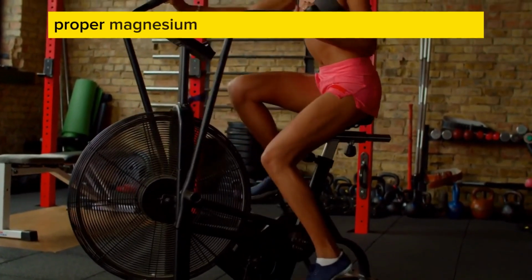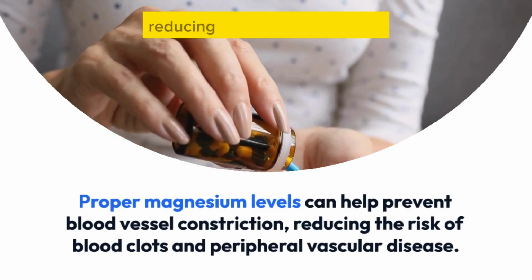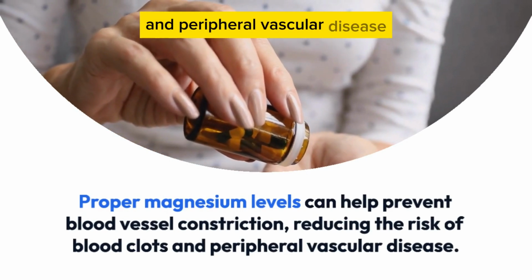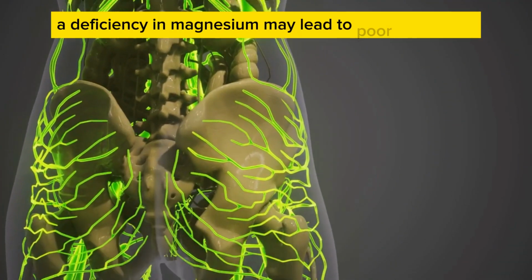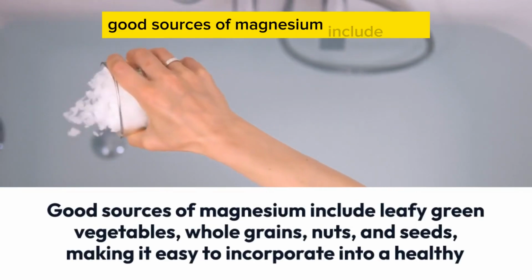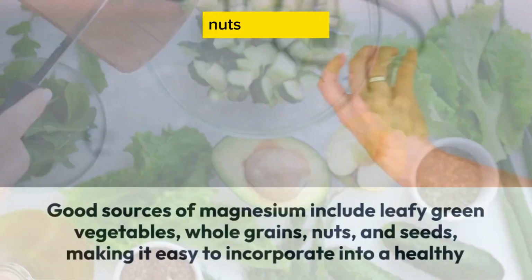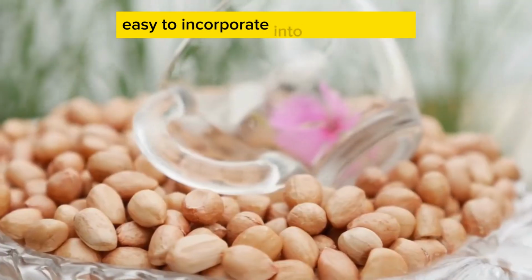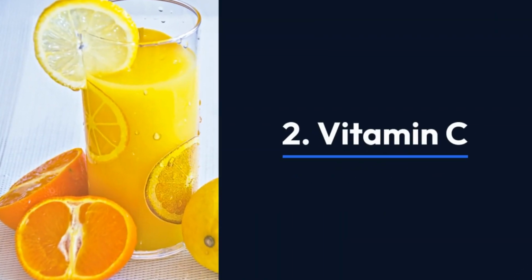Proper magnesium levels can help prevent blood vessel constriction, reducing the risk of blood clots and peripheral vascular disease. A deficiency in magnesium may lead to poor circulation. Good sources of magnesium include leafy green vegetables, whole grains, nuts, and seeds, making it relatively easy to incorporate into a healthy diet.